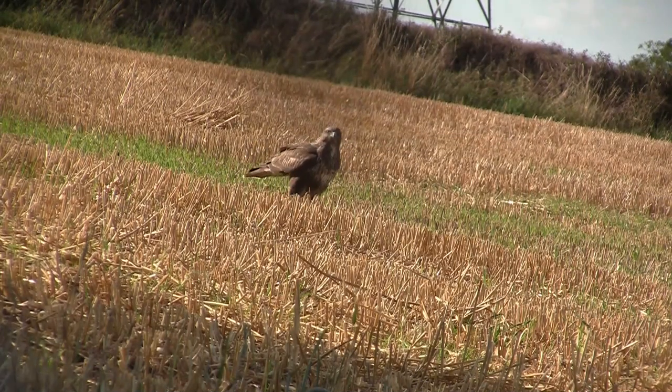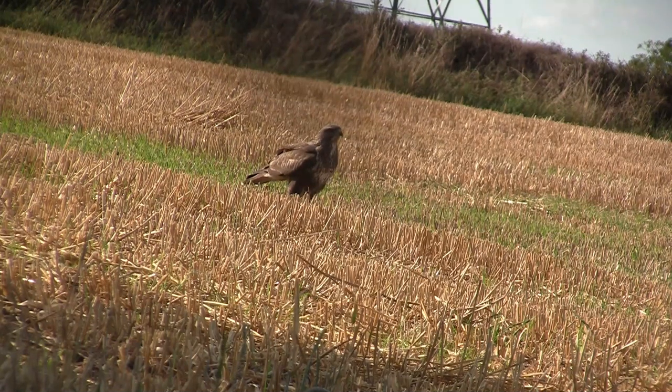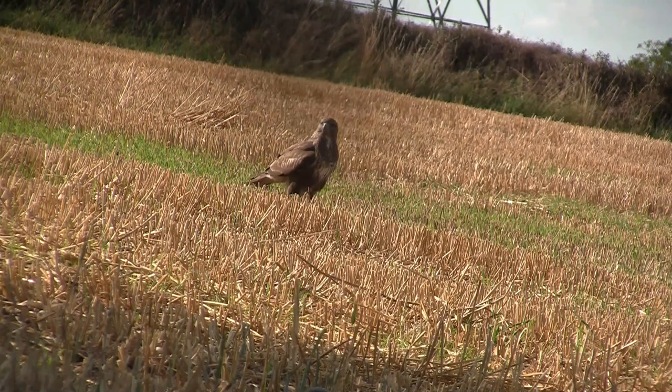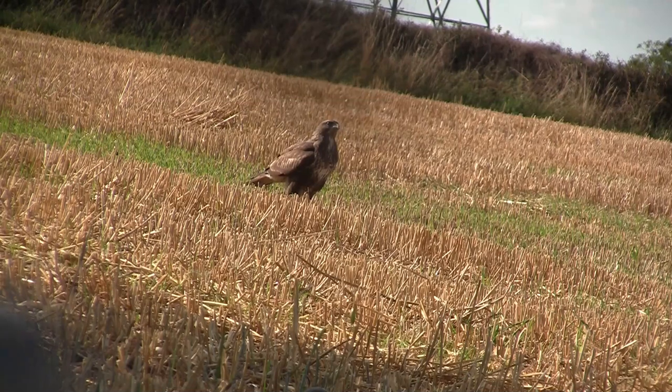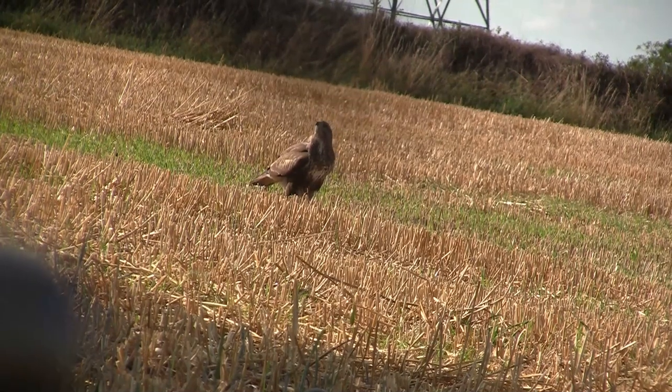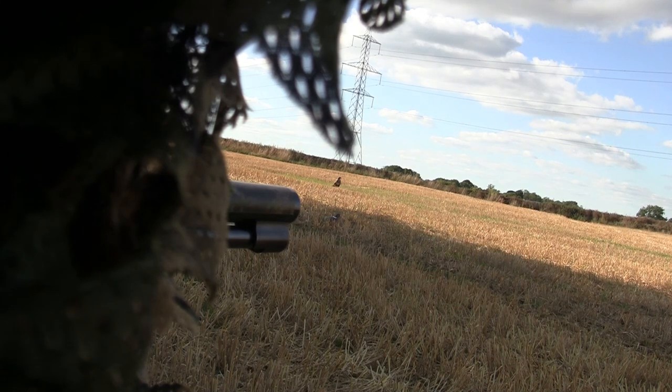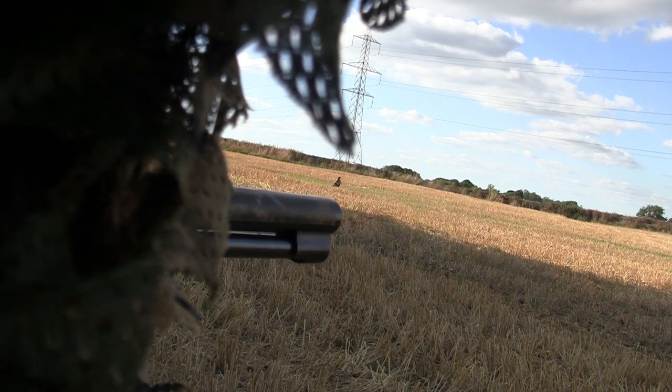After a while, I noticed something land way off to my far left hand side. And it turned out to be a buzzard. Now for those viewers in the good old US of A, you'd probably know this bird more as a hawk, but here in the UK and Europe it's known as a common buzzard, and it's fully protected under law, so anyone that suggests I should shoot it, I'll delete you.